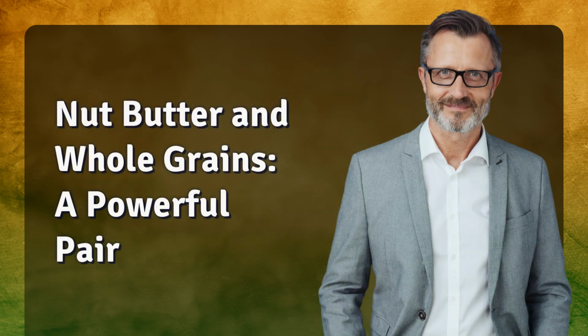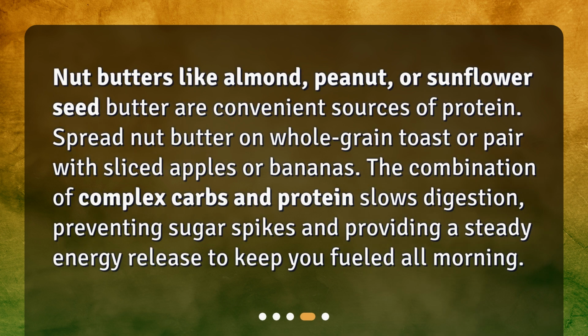Nut butter and whole grains, a powerful pair. Nut butters like almond, peanut, or sunflower seed butter are convenient sources of protein. Spread nut butter on whole grain toast or pair with sliced apples or bananas. The combination of complex carbs and protein slows digestion, preventing sugar spikes and providing a steady energy release to keep you fueled all morning.